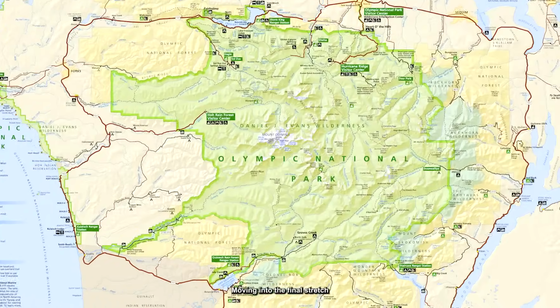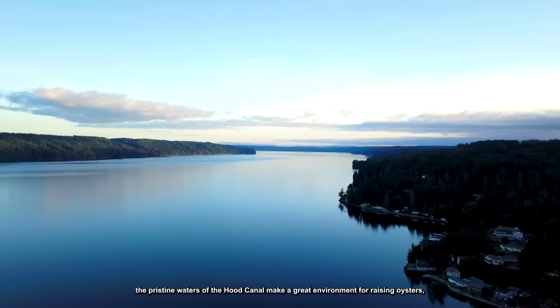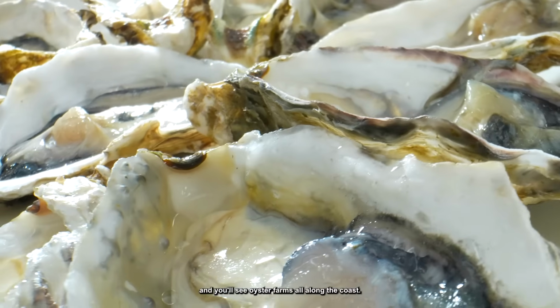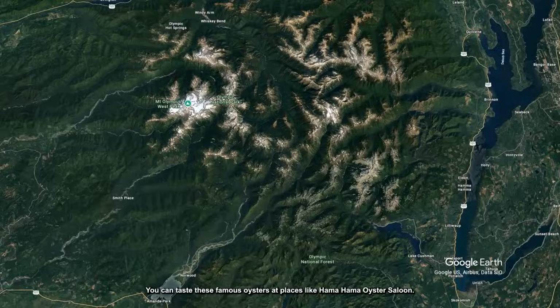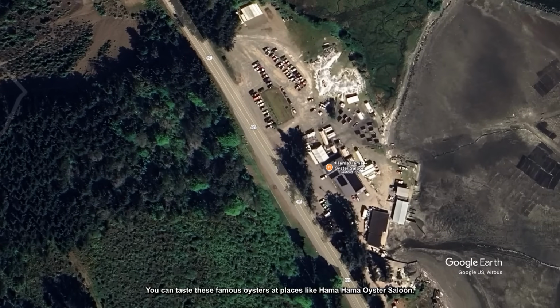Moving into the final stretch along the east side of the Olympic Peninsula, the pristine waters of the Hood Canal make a great environment for raising oysters, and you'll see oyster farms all along the coast. You can taste these famous oysters at places like Hama Hama Oyster Saloon.